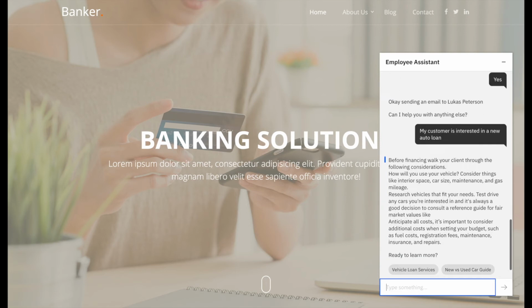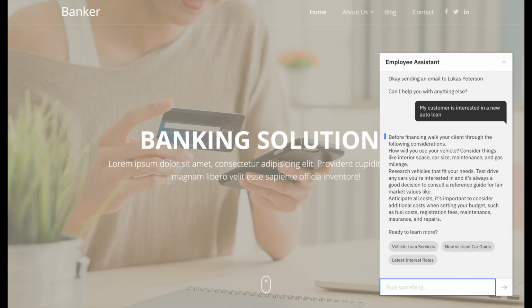So I'll ask, my customer is interested in a new auto loan, and here Watson Assistant responds with a list of considerations any buyer should think about when looking for a new car. Things such as, have you thought about how you will use the vehicle? Have you researched vehicles that will fit your needs? Have you anticipated all costs?